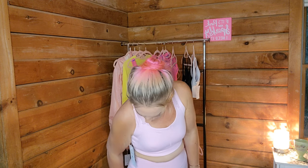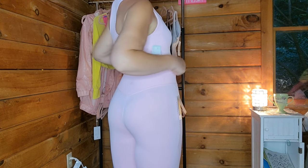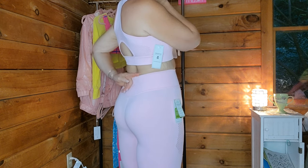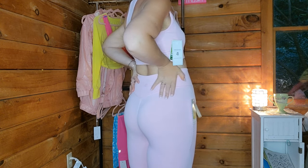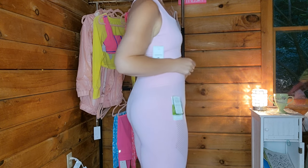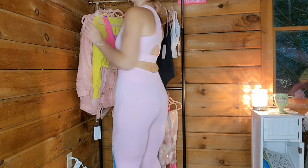Am I also seeing bruises through my pants? I can't tell. What is going on here? Yeah, girl, you can see my underwear. This is actually like a nude cheeky underwear. So I don't know if I should just wear a nude thong or go commando completely. I will say this, look at it.